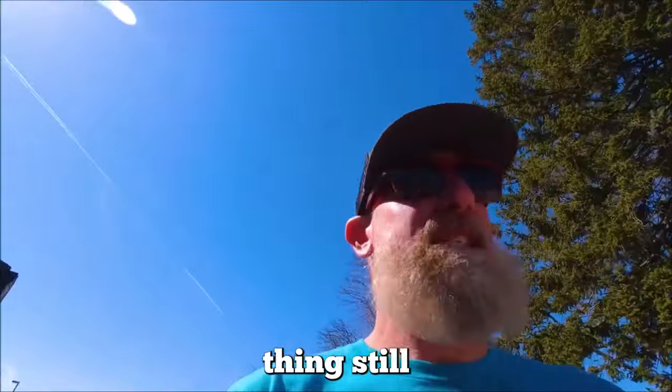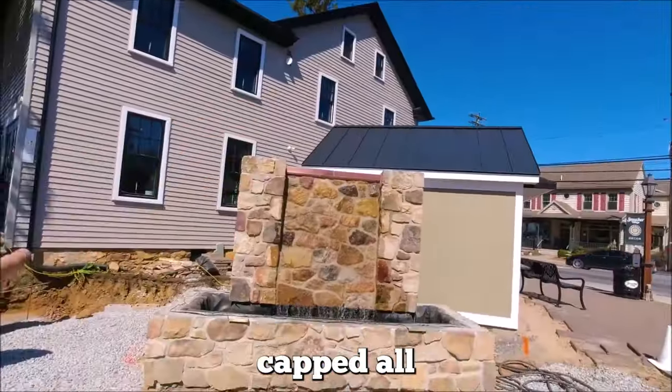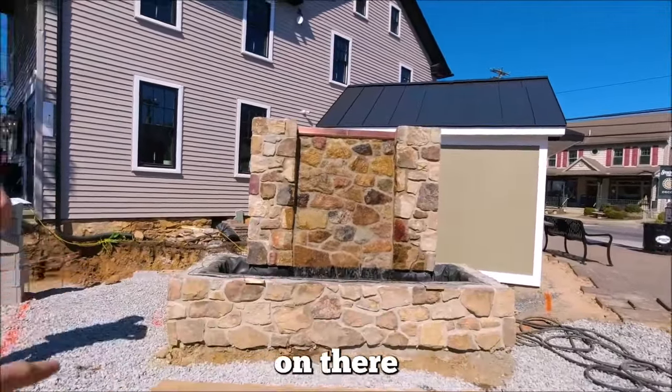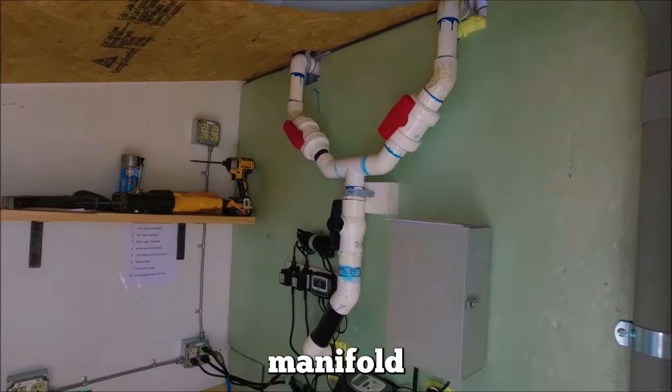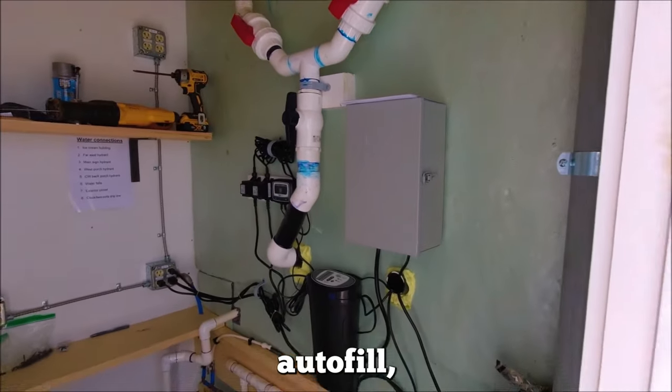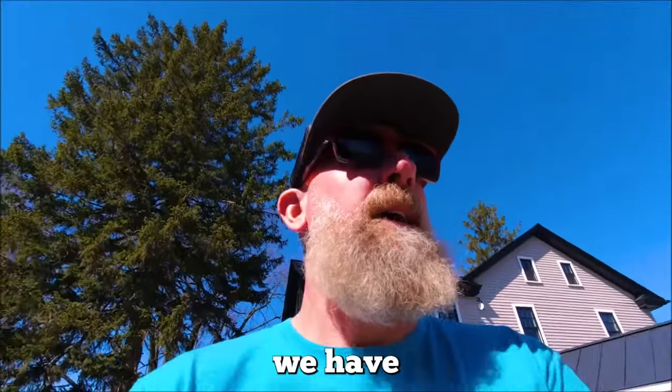All right, so this thing still needs to get capped, and it gets capped on the top, capped all around here. Wes has the lights on there. But for the most part, our job's about done. There's our manifold, doser, i-engine, autofill, everything there to keep everything rolling right, and then we'll come back and get some more footage of this guy when we have everything rolling.